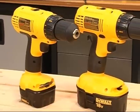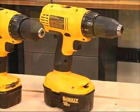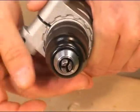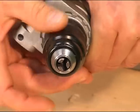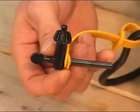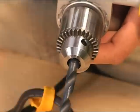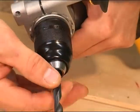Cordless drills are often called drill drivers or driver drills since they're almost all designed for drilling holes and driving screws. Every drill has what's known as a chuck, which is what holds the drill bit, driver bit, or other accessory in place. Chucks are either keyed or keyless. A keyed chuck is loosened and tightened with a rotary key, while a keyless chuck is operated by hand.